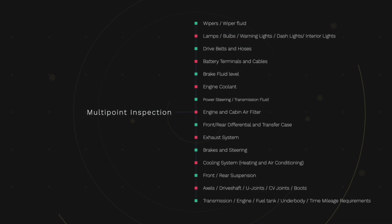Basically what Honda does when you take in your truck, they'll go through a multi-point inspection. They'll check the windshield wiper fluid, the wipers, the warning lights, the dash lights, interior drive belts, battery, brake fluid level, engine coolant, transmission fluid level, engine air filter, cabin air filter, front and rear differential and transfer case, exhaust system, brake system components, steering system, cooling system, heating and air conditioning, front suspension, rear suspension, axles, drive axles, U-joints, CV joints, boots, transmission, engine, fuel tank, underbody, and time mileage requirements. Okay, so they just do the full checkup on your truck when you take it in.